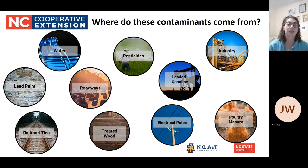Are you near an old building? Is there lead paint chipping, or near roadways? Are you using older treated wood? In some cases, poultry manure, especially if it's commercially sourced, can contain some contaminants. And if you have any questions afterwards about any of these specifics, I may be happy to go into more detail, but these are just some ideas of some potential pathways.